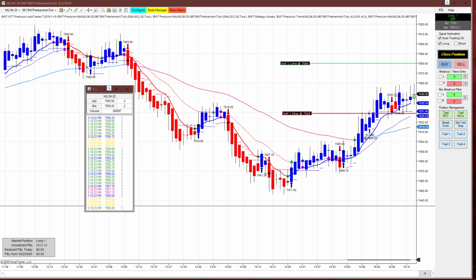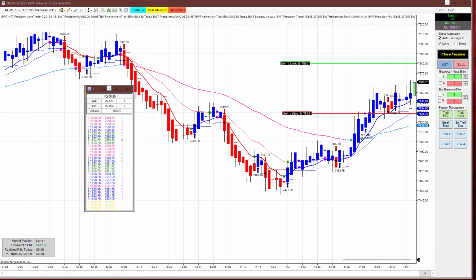Well, here we are at 56 again, 59. Needs a decisive break above this area. It looks like it's happening. Yes. We only need to get to 80 and we hit our goal.